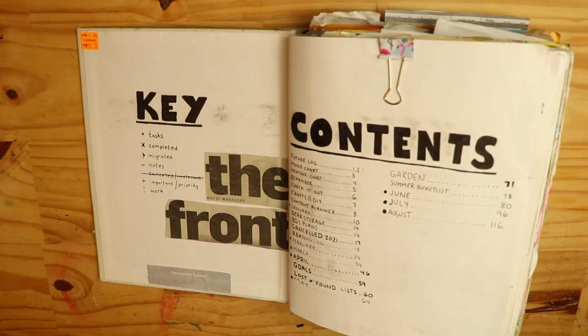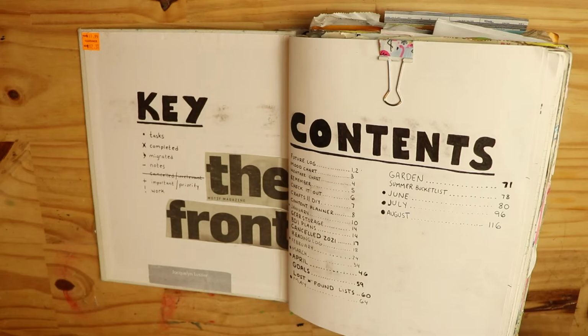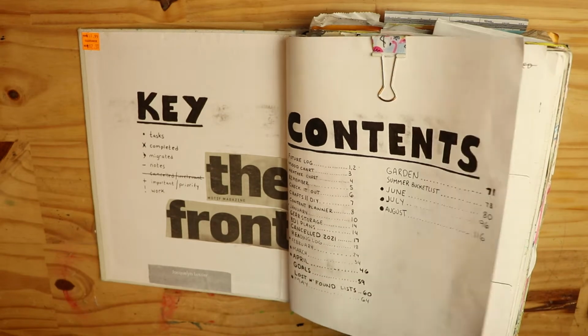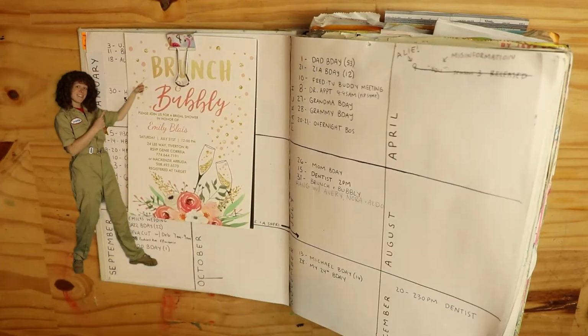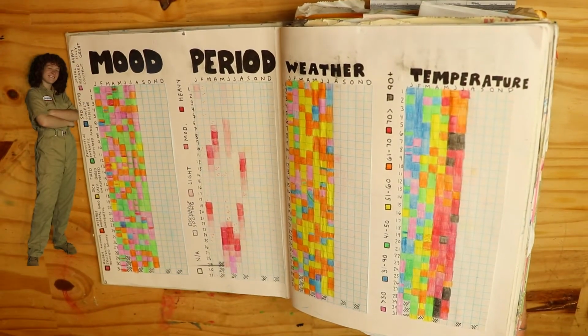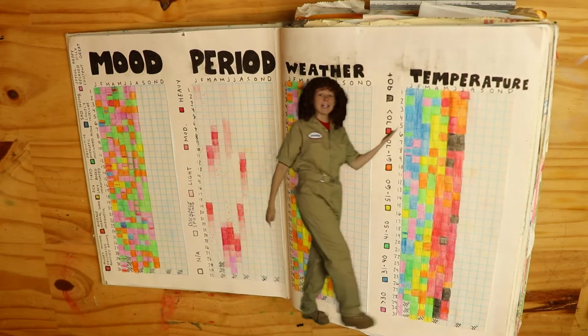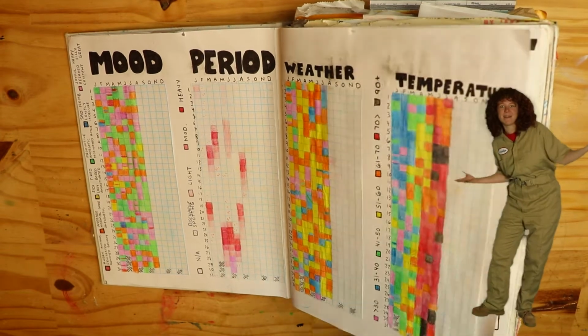Something monumental so far in June and July is that we've broken 100 pages. I average about 14 to 20 pages a month, it seems, especially from June to July and July to August. It's about the average. This here is a future planning space with two invites attached. Can we just take a second? I had to add black to the temperature category because of how hot it's been.